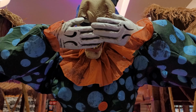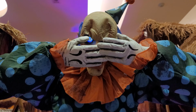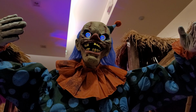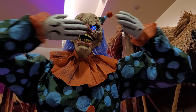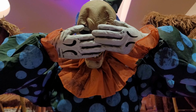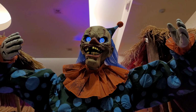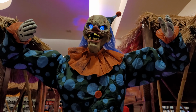And over here we have the peekaboo clown for $219.99. I just love hide and seek. His eyes are just so awesome. I wish his mouth was moving here. Peek-a-boo! I just love that game, particularly with crying little babies. I'm ready to play again.